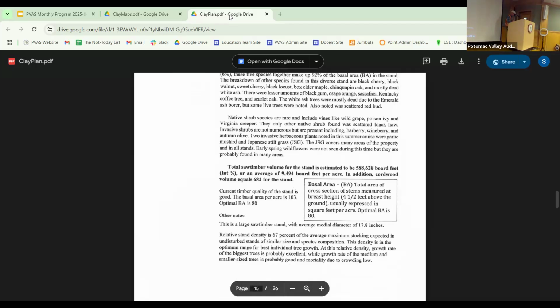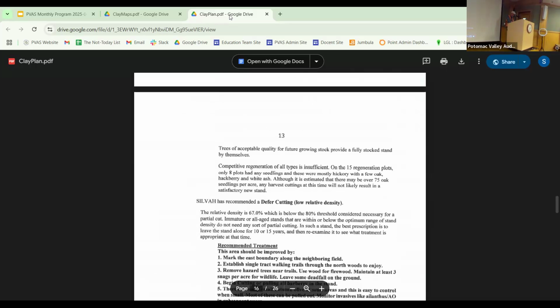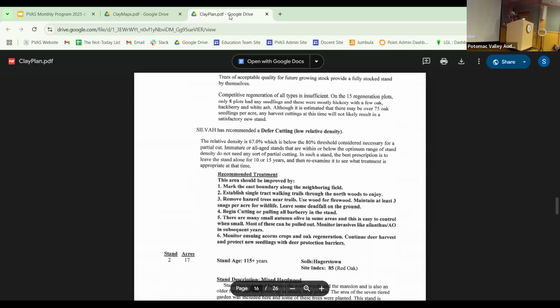Native shrubs, I talked a little bit about the understory. I just want to show you the bottom here, competitive regeneration. You see that paragraph? Competitive regeneration. This is what we're talking about with this deer problem. And we'll just show you this stand on Saturday that it's insufficient.